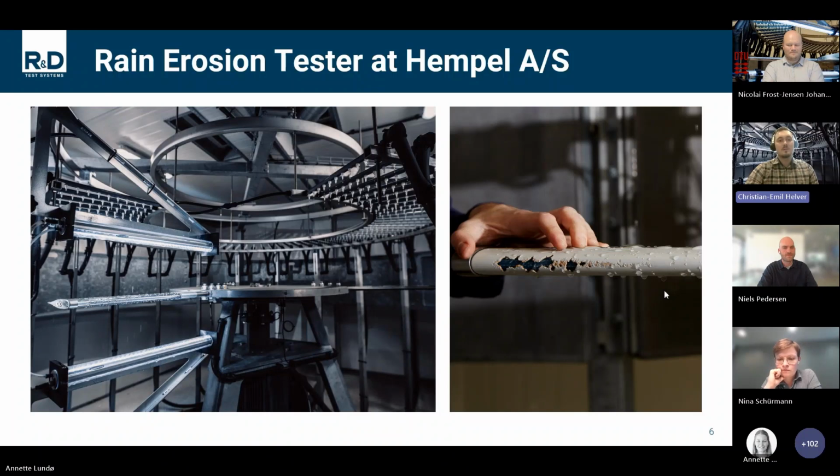And we can, of course, never get exactly the same results as in the field, but we can make it as representative as we can in a laboratory environment. And thereby we can also get very reproducible results, such that Nikolai and Nina and all of our other customers can accurately compare the different kinds of LEPs they are measuring and evaluate their performance during the test.